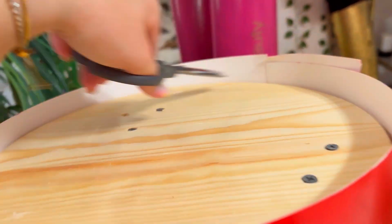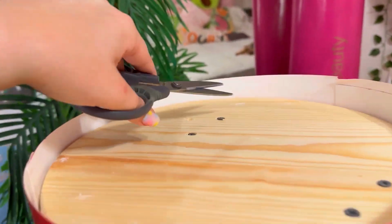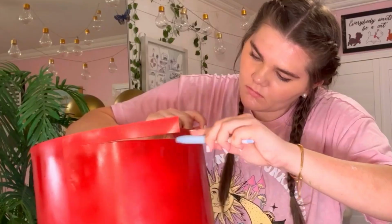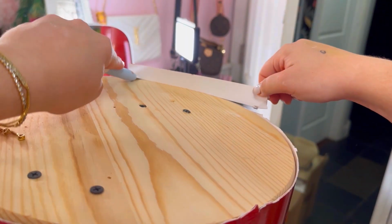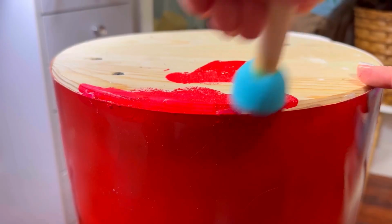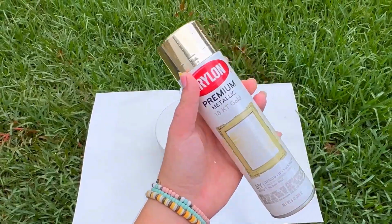So the poster paper ended up going a little bit over the top, so I'm gonna get my scissors and then just trim that up and make it look a little bit better. Again, this is a result of my terrible measuring skills. But it was an easy fix, so I cut off the extra, and then I painted the top part. I didn't need to paint the entire base because most of it's gonna be hidden by our lid. I just kind of painted the sides.